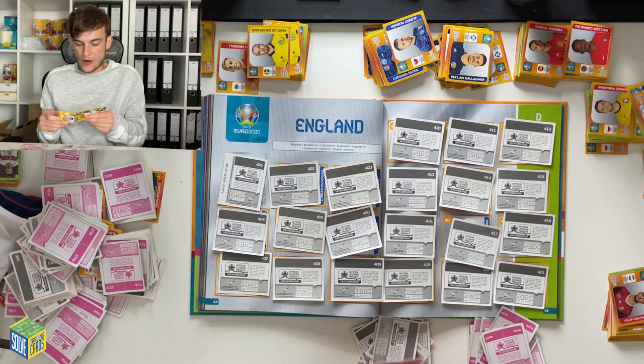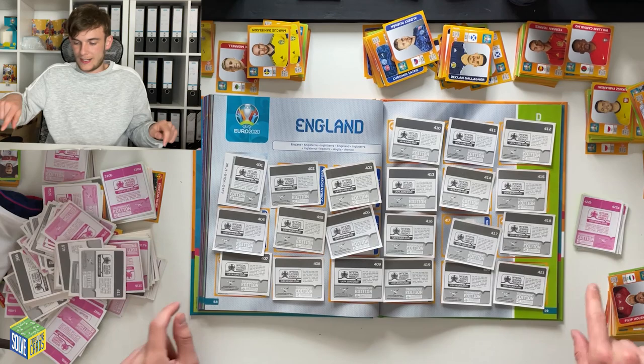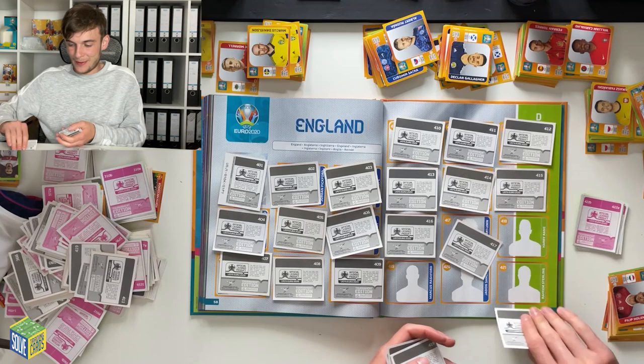You really, really do. So, we've still got to get all the pink back stickers, make sure we have all of them, but I'm sure we'll have all of them because we've got a nice little pile there. So, let's gather these up and start sticking in the England players. Oh, man. It's brilliant.